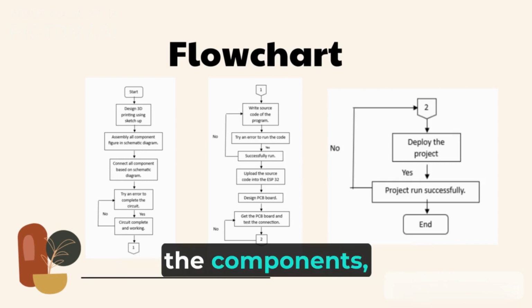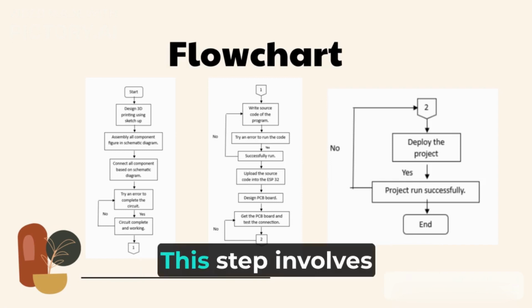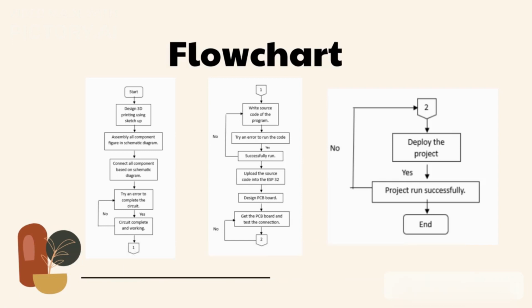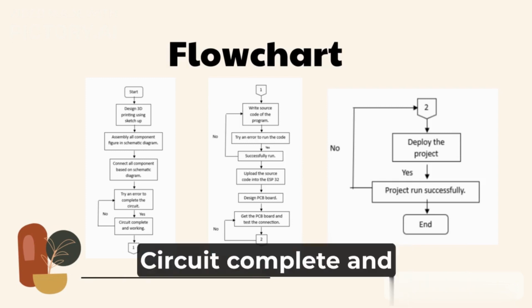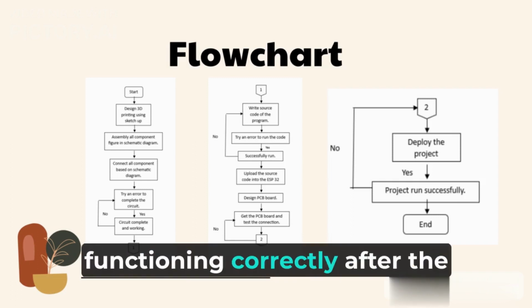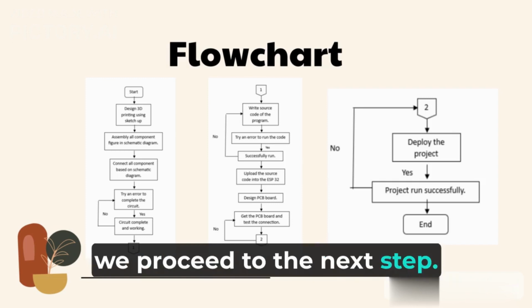After connecting the components, we may encounter issues or errors in the circuit. This step involves troubleshooting and making adjustments to fix any problems or improve the circuit's functionality. Circuit complete and working? Yes. If the circuit is complete and functioning correctly after the troubleshooting process, we proceed to the next step.